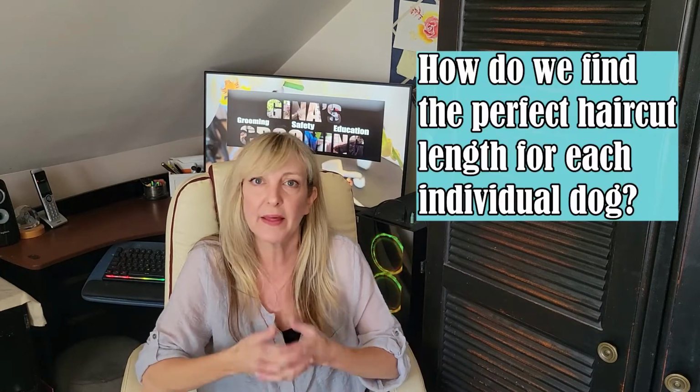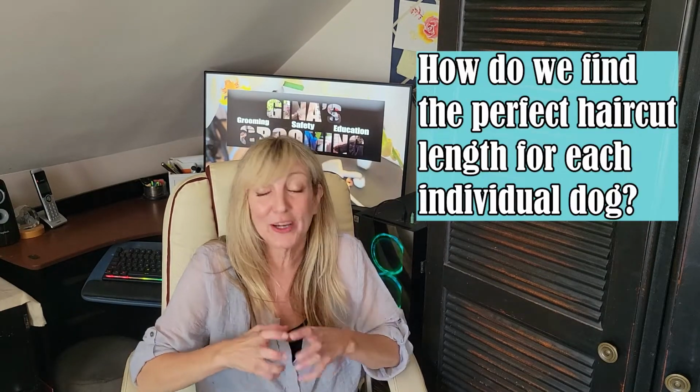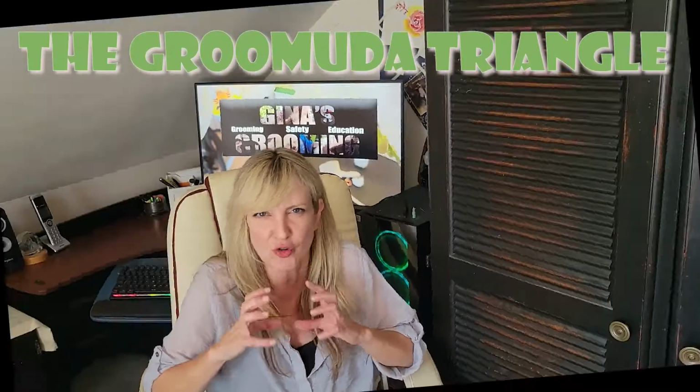So finding the perfect coat length is going to be dealing with those pets that need haircuts, right? So how do we determine how to find that perfect length? Let's take a look at some of those key factors and how they form the grooming triangle. We know a triangle, right? We can visualize that. The first side of that triangle, the first key factor, is going to be time, right? So how much time a client has on brushing their dog in between professional grooming visits.